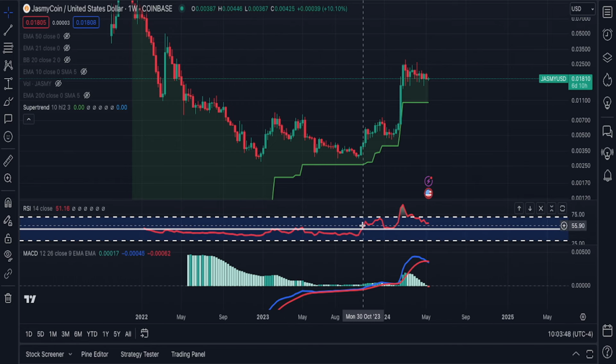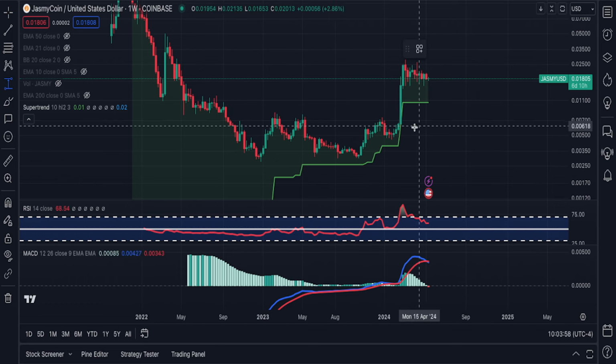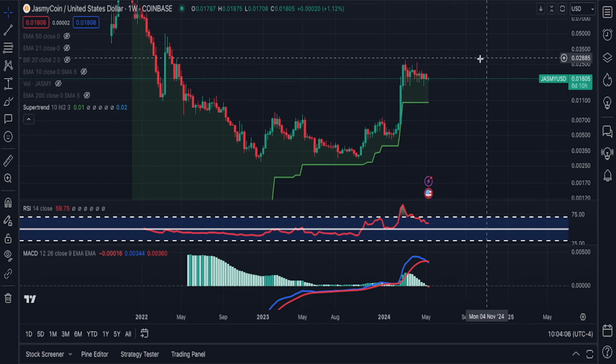But back in October, when I was screaming buy Jasmy because the lows are definitely in, the RSI was breaking above the 50 line. And of course, if you go from these levels right here, guys, all the way up to the current price, we are up 387% and we are going much, much higher.